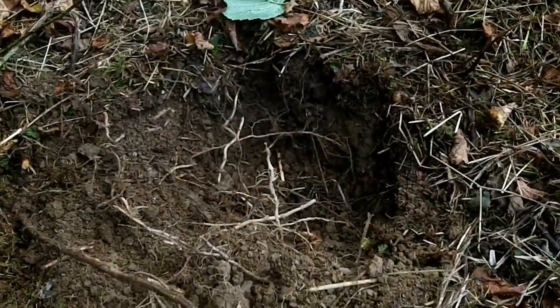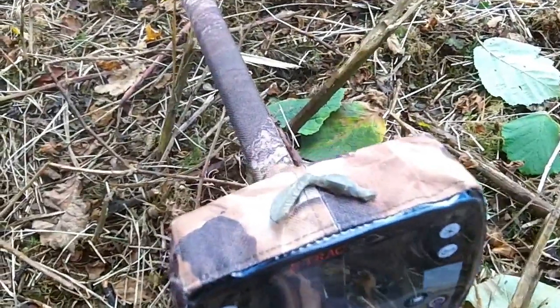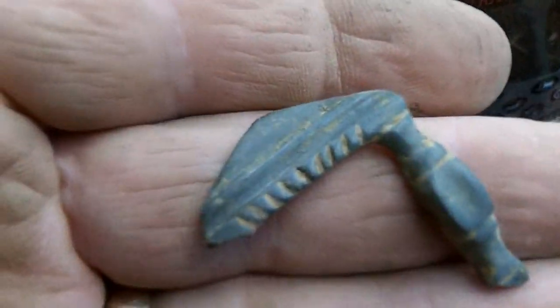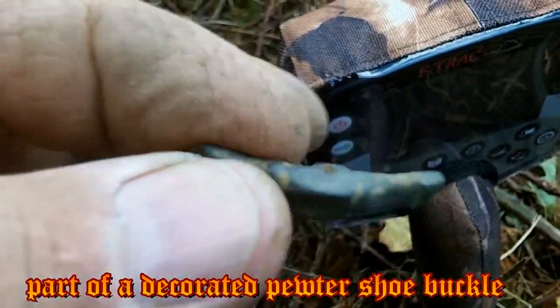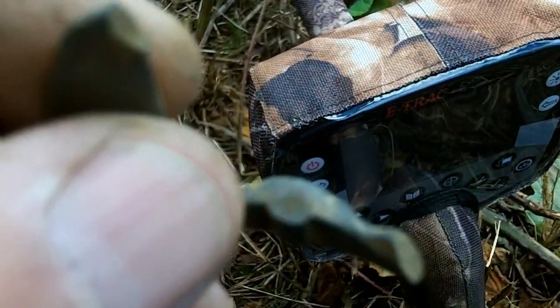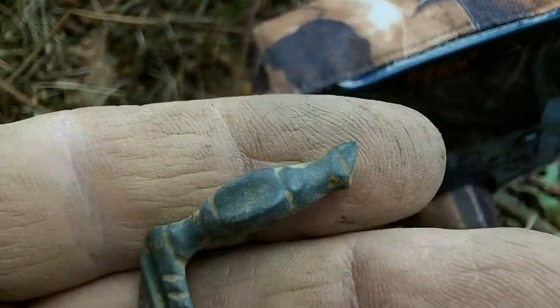Come across a nice little find in the hole down there, about 5 inches. Bit of a job to find it really. Gave me a nice low tone. It's part of a nice, I'd say it's pewter decorated buckle. You could just about make out where the pin was there, look. You have to excuse my voice, I keep telling you. Keep mentioning all the time. My voice seems to be fading a bit. But that's a lovely find. Fantastic find that. Pity it wasn't complete.